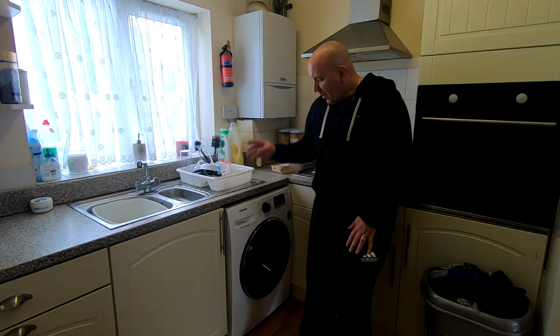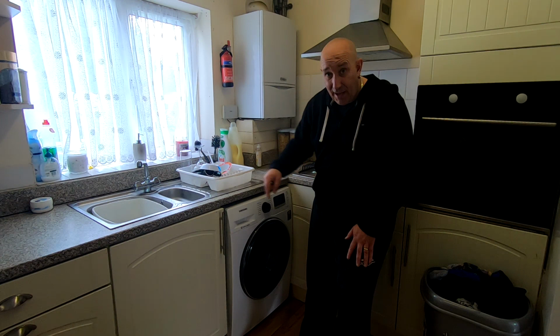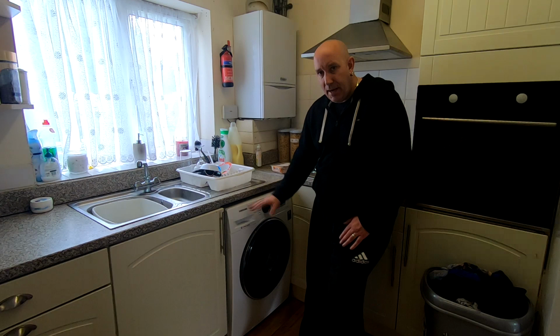But fortunately, to drain this machine, it's got a rinse and spin, which is part of the drain cycle. So unfortunately, you're going to get more water coming out. It's got to go through the rinse stage first, and then it will drain it. So be prepared. If this has happened to you, a lot of water comes out.